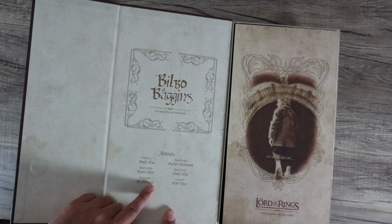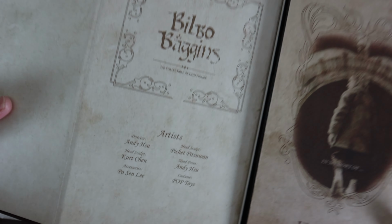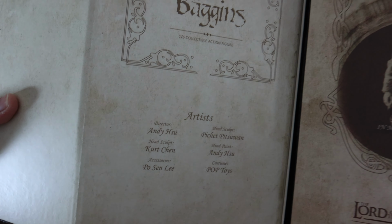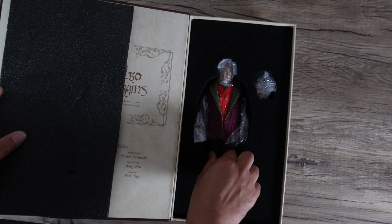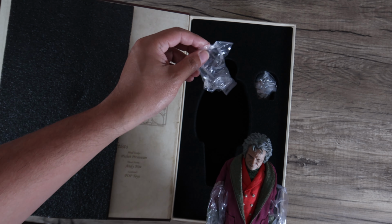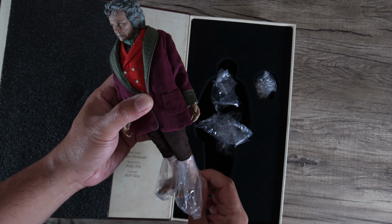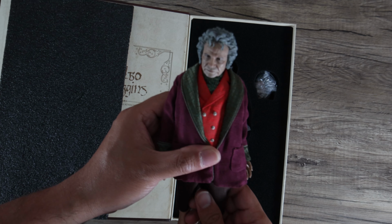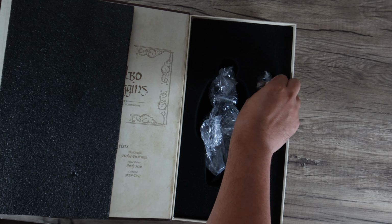And Andy, a friend of mine on Facebook, I didn't know he painted the head sculpt of this, which is regarded by most collectors, or at least the Lord of the Rings collectors that I know of, as one of their best offerings when it comes to the head sculpt. And it comes with not one, but two head sculpts. As you can see here, we'll take out all the packaging. That looks phenomenal. We're going to take a deep dive on this as well.